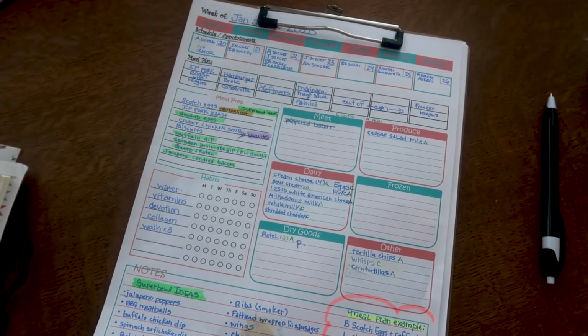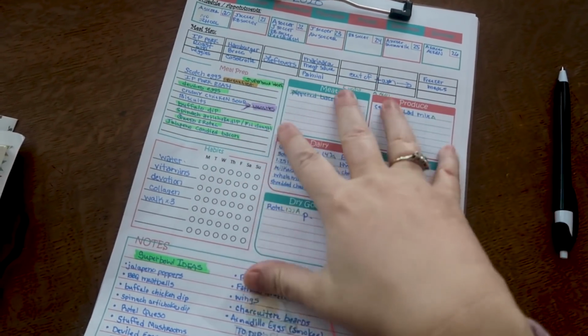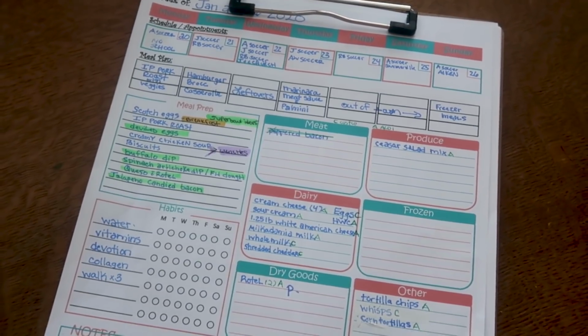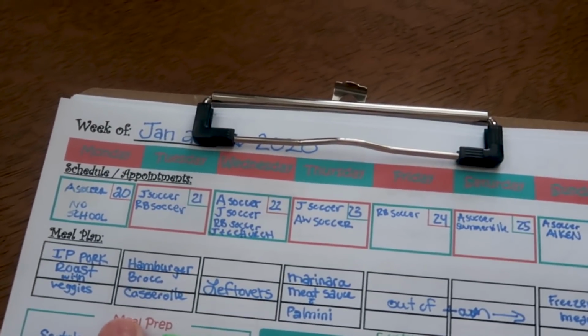All right, y'all, let's talk meal planning for this week. I have this new sheet that I'm working on. This is still kind of my prototype. I'm messing with it. I'm seeing what works and what doesn't. I'm planning to offer this to y'all as a free printable once I'm super happy with it. But let's just chat about the plan.